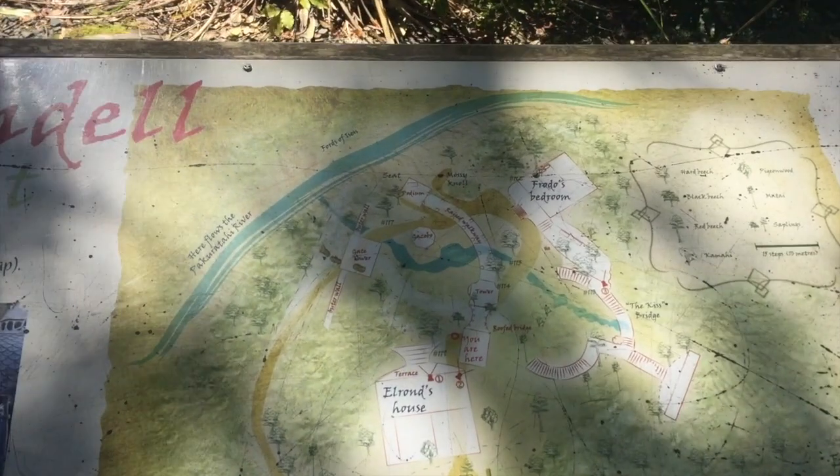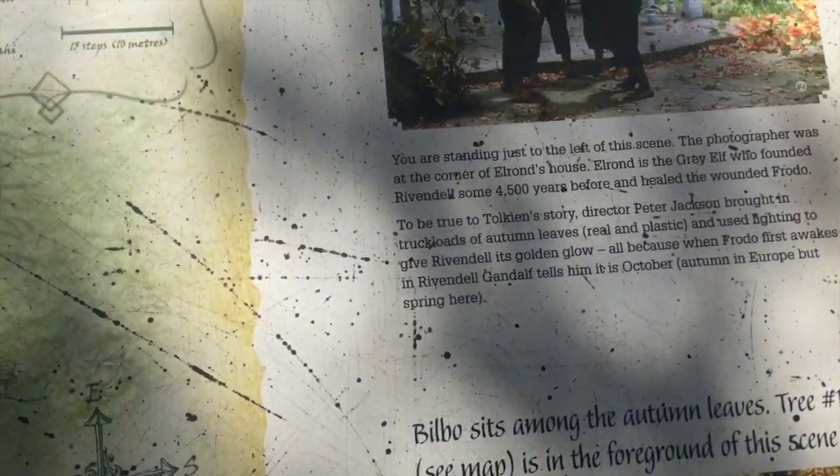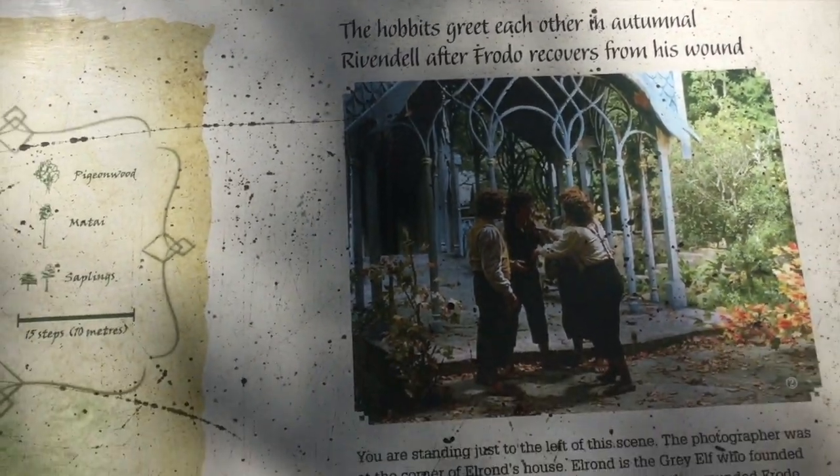This is it, the map of Rivendell. So it may sound crazy, because for some of you it might be just like, oh, it's just a forest or whatever, but it feels like Rivendell. You can just, where the wind is blowing and the trees and stuff, it probably sounds crazy, but that's my instinctive Middle Earth brain. It's definitely a magical place.